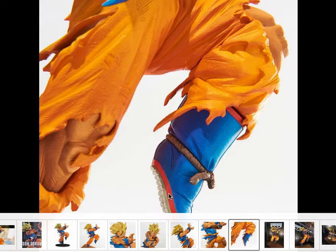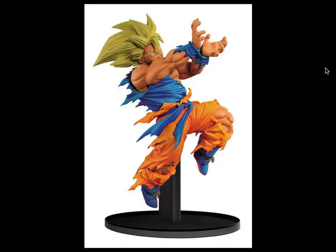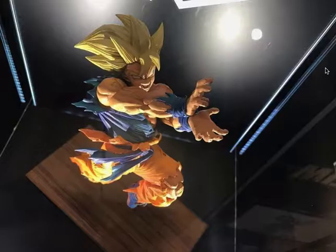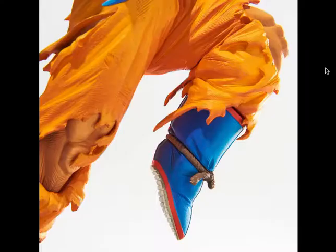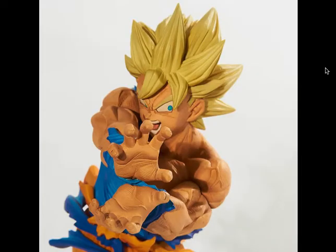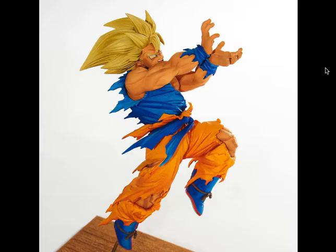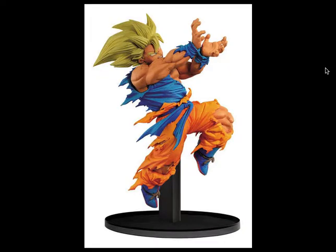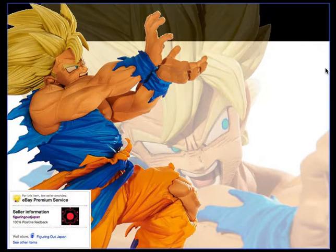This is just a prototype, so the actual finished figure has a black plastic stand. If you've bought figures from the S Cultures line, you'll know exactly what it is. So that looks very cool. With Goku, I'd probably still say I like the S Cultures 5 Goku better, but that's a really expensive figure now, and so this is a good chance to get another great Super Saiyan Goku figure at a good price, because it's just been released and it's not going to get any cheaper.